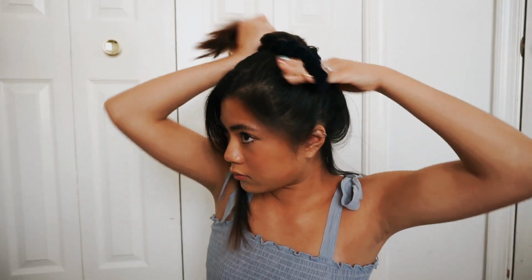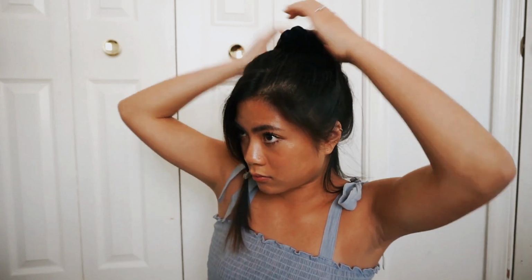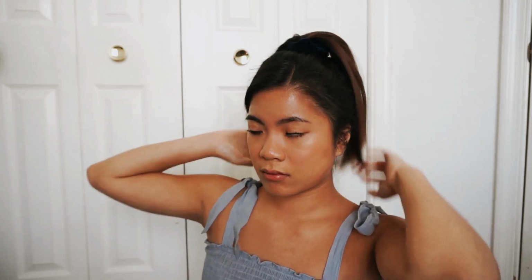So next, I'm going to go ahead and take some bobby pins and I'm going to take that section I left out and secure it behind my ponytail. I like to use about 3 bobby pins just to make sure it stays, and then I have some baby hairs that I pin down with the bobby pin as well. And this is the second hairstyle. I think it is adorable.